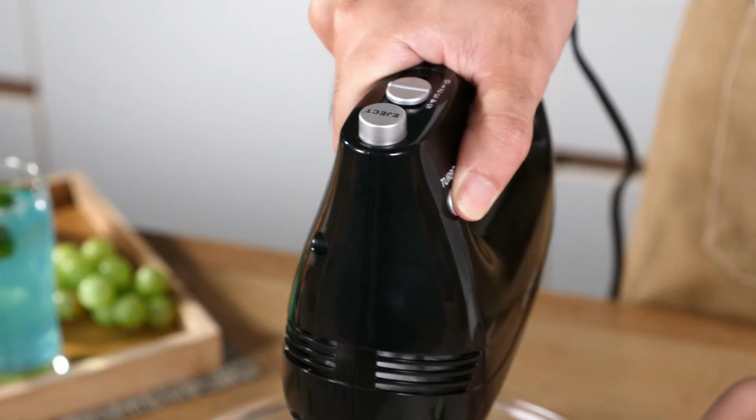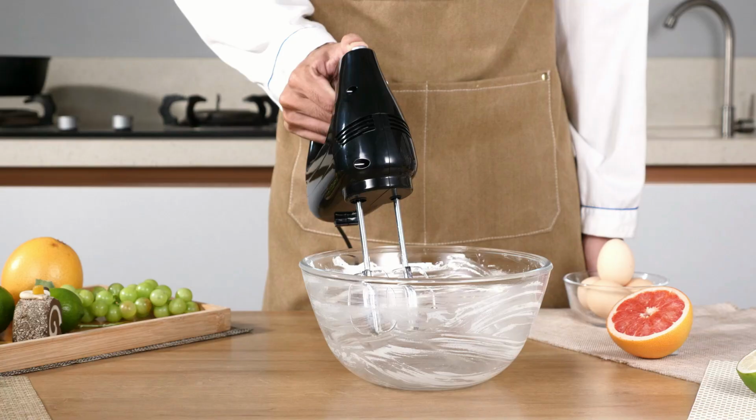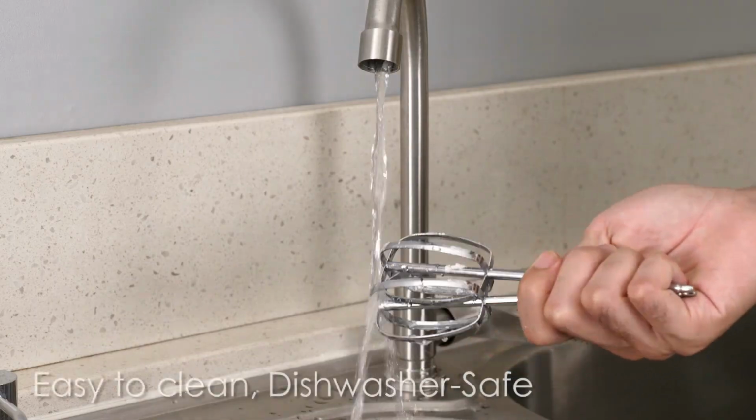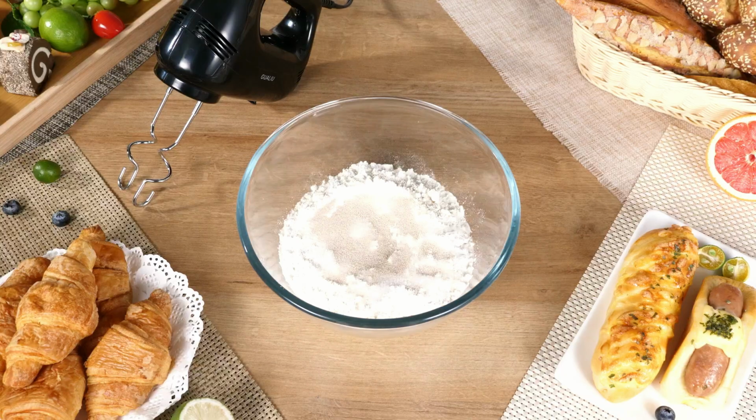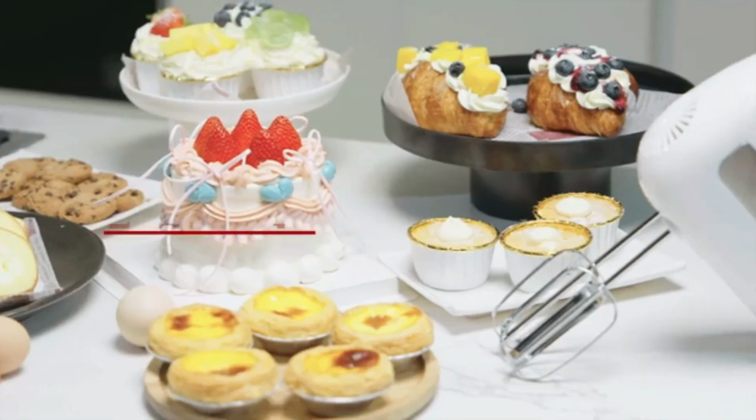Everything you need to start mixing. This hand mixer comes with 2 traditional beaters and a whisk that are dishwasher safe. After mixing, simply press the speed dial to eject the attachments from the mixer without getting your hands messy.